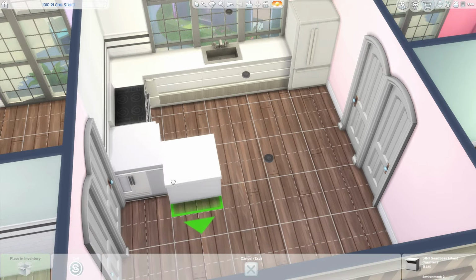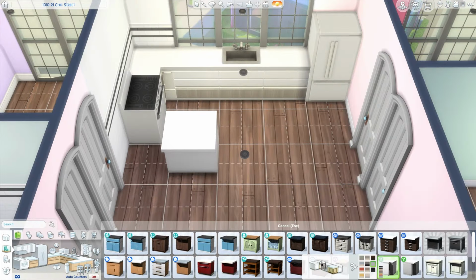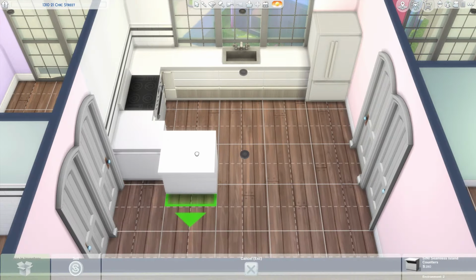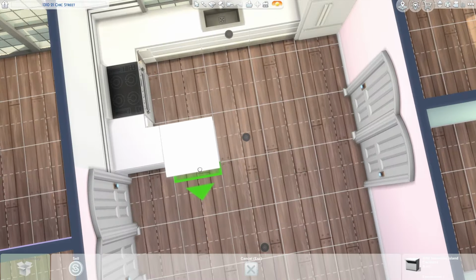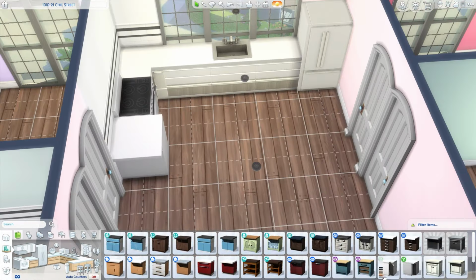So we are working on the apartment, 1310-21 Chic Street. I do like this apartment. I usually build in the Cold Peppers, as you guys know, but I like to switch up and we are living here for a change.